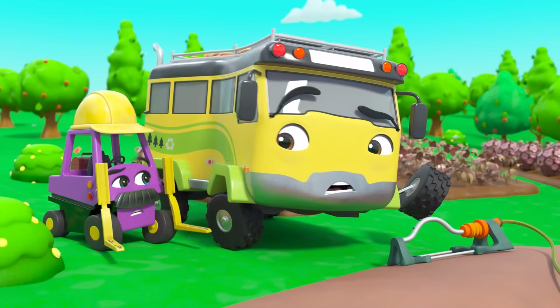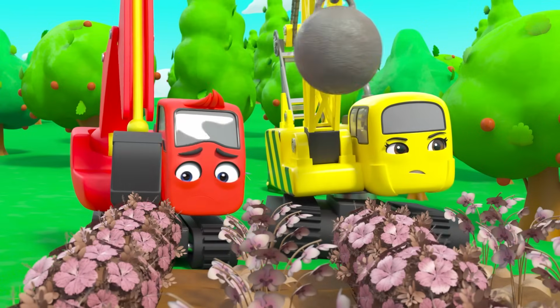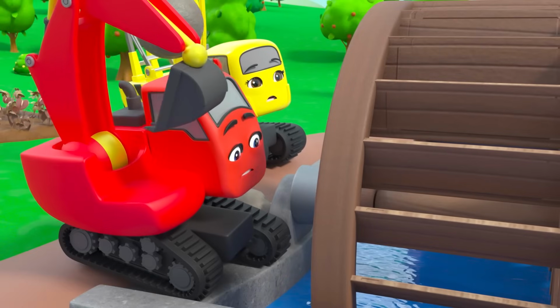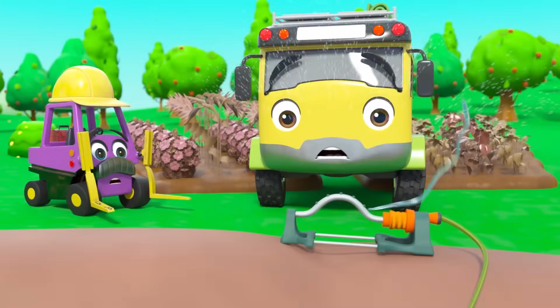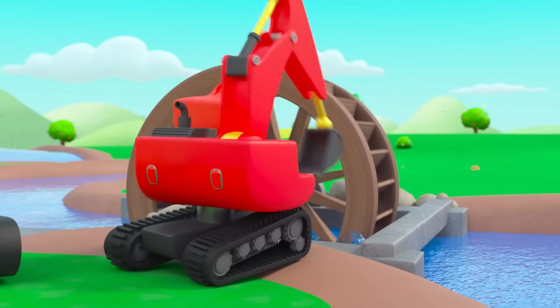But the sprinkler is broken. There is no water coming out. What are they going to do? Aha! A water wheel! Maybe this can help somehow. When the water wheel moves, water comes out of the sprinkler. Keep it moving, Digley!